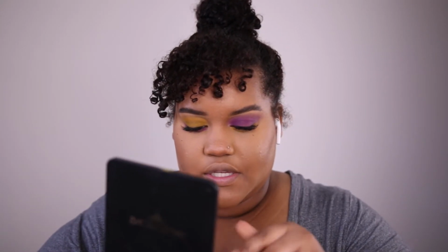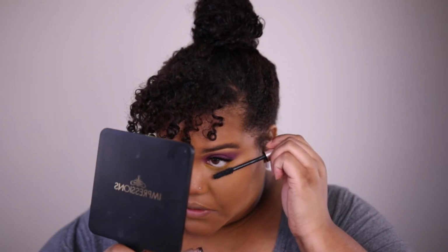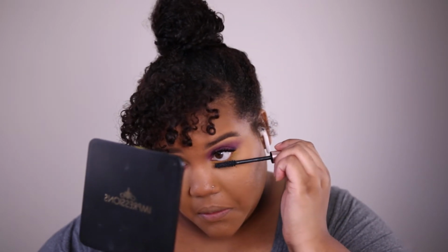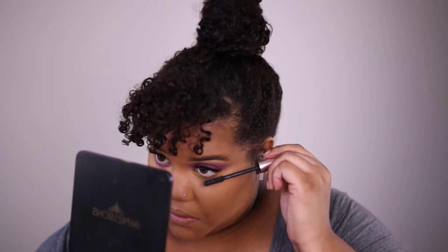Okay, for mascara, I'm going to take the only mascara I pretty much use, and that's the Voluminous Lash Paradise mascara. And I'm just going to coat my bottom lashes. This is how the eyes are looking. This is literally so bomb.